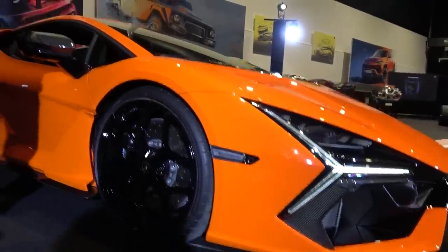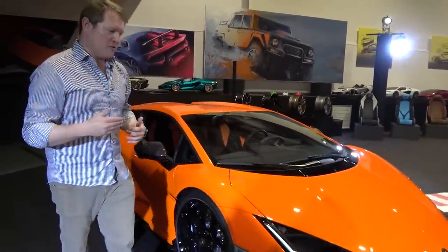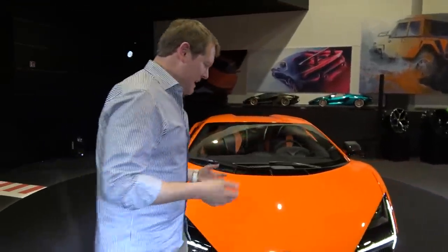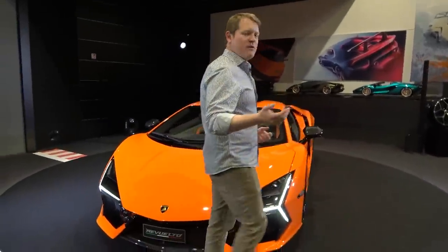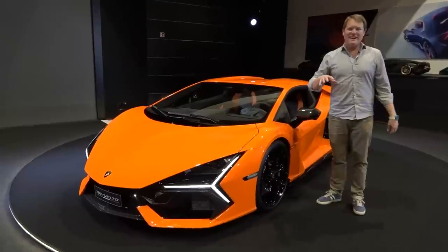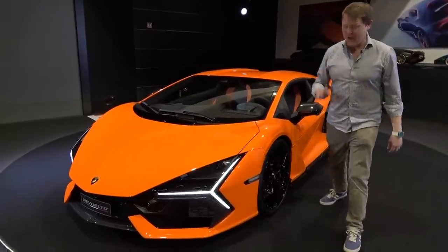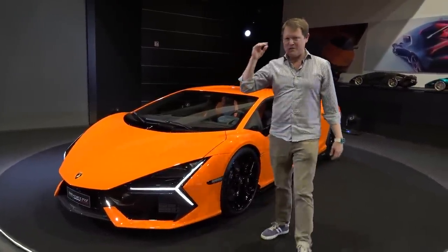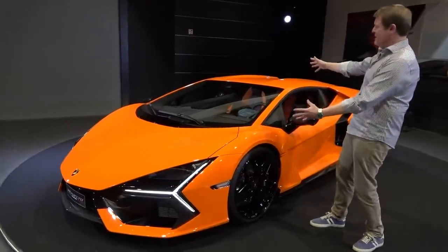But this is really the step forward that this line has been waiting for. Obviously Lamborghini and V12s have been synonymous as their flagship machine, and to maintain a V12 in this era is something we should all be very, very happy about. It is great to see. We've heard so many rumours, we've seen so many spy shots, but this is the car, this is the new car in all of its glory.